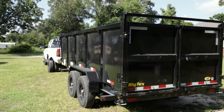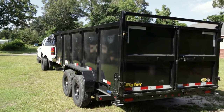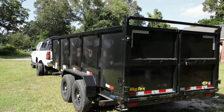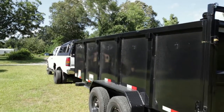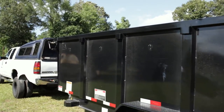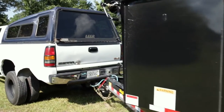This trailer lists for $9,300. I added a spare tire, which is about $200 more, plus taxes and all that. I think I was right at 10 grand. You know, there's a lot of areas on the actual trailer in the metal where they've touched up the powder coat, which looks like black spray paint. There's lots of really crappy looking welds.